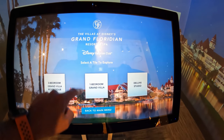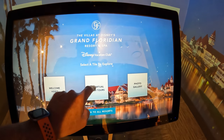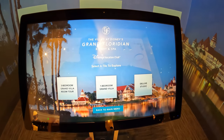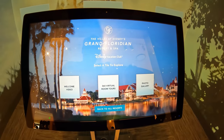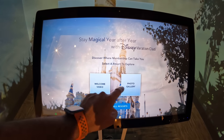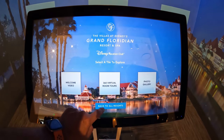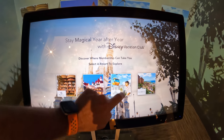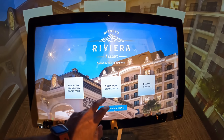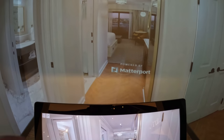So you can pick a different resort. These are the 360s, so I guess they've only got the villas at Grand Floridian. Let's go back to the main menu, back to all resorts, and you can see which ones you want. You can go to Animal Kingdom. Oh, there isn't an Animal Kingdom 360. So you can do Riviera 360. You can look at a deluxe studio. And here you go.